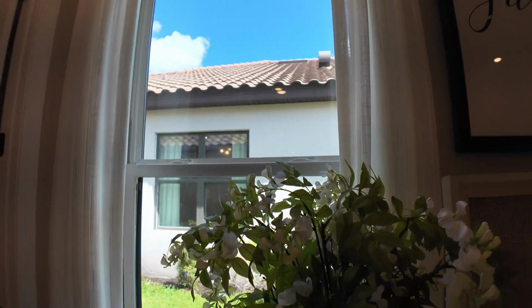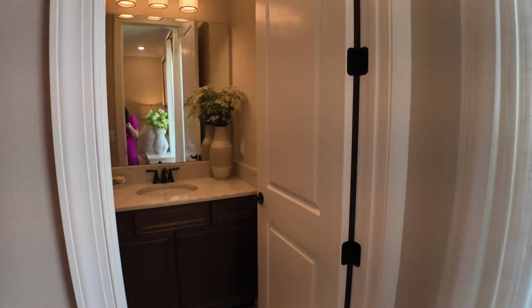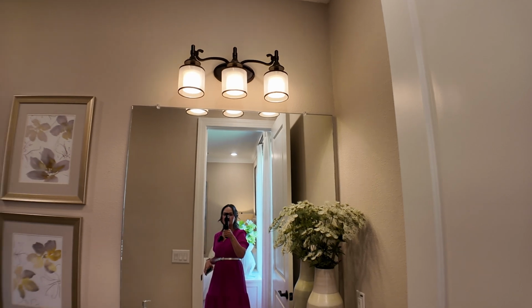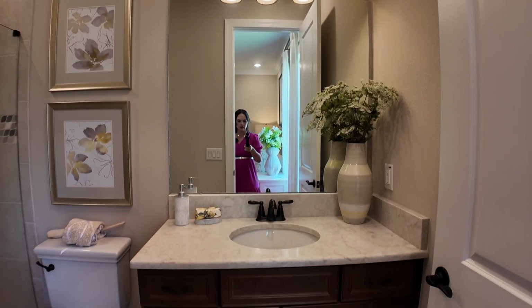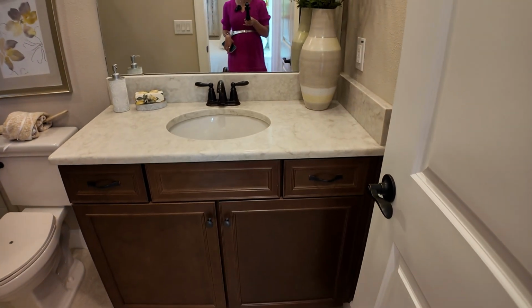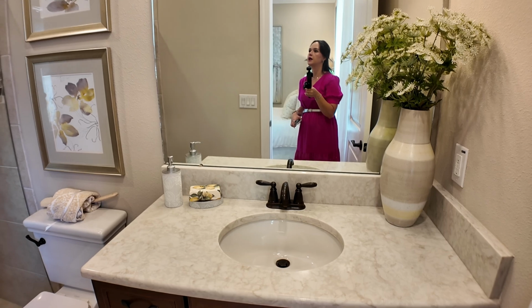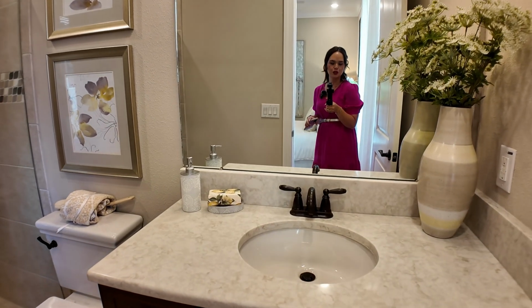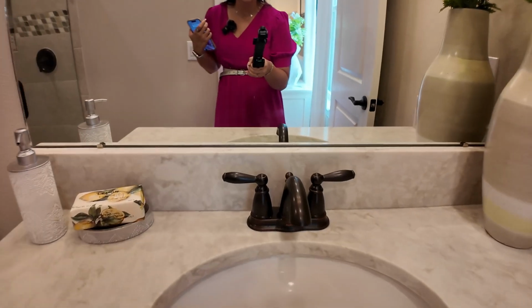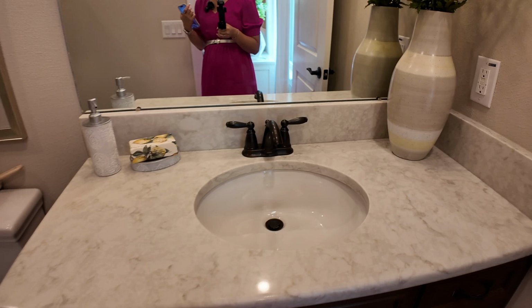Here is a very large window, so it has a lot of natural lighting. And then it has a full bathroom here. And this is a large vanity area with undermount sinks. They've chosen bronze accents for all of the fixtures. Now, what is your opinion on that? Do you like this color scheme? On the camera, it actually looks black, but it's a dark bronze.